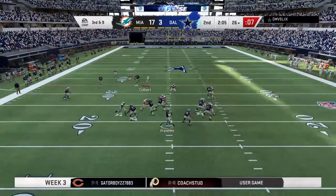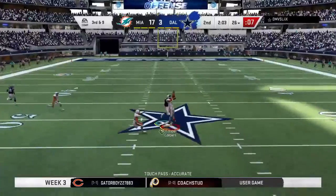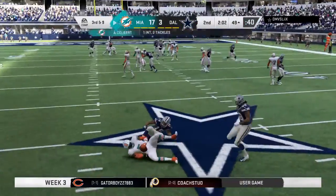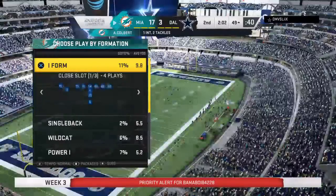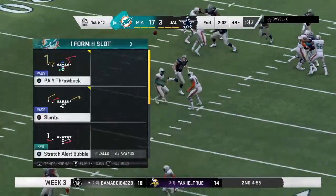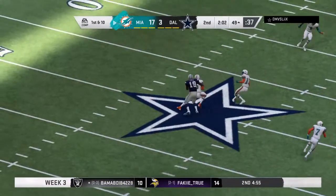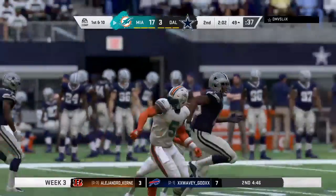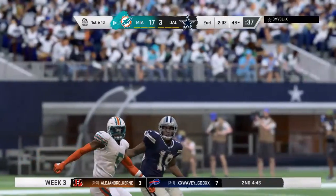From the shotgun, it's Prescott. Is this intercepted? It is. It's intercepted. He's picked off near his own 48, and they'll set up shop right near midfield at the 49-yard line. And he may want to track down that football because that's interception number 1 on his career.